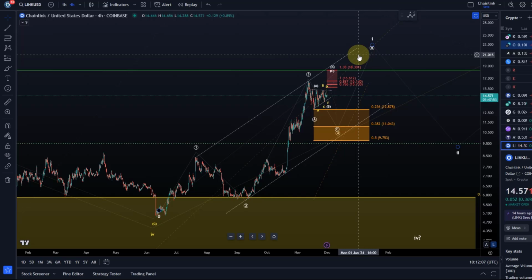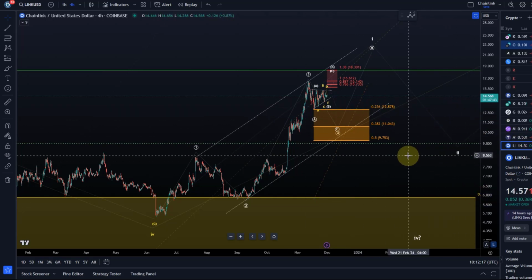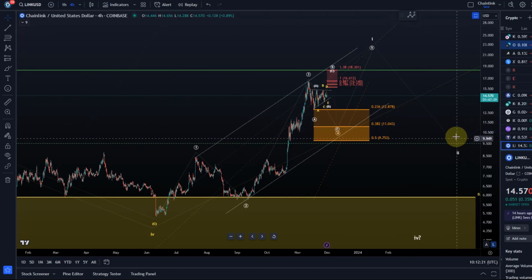We are then going to watch for a 3-wave pullback in this wave 2, which can take the price maybe even a little lower than where it is today. So basically that would be roughly maybe into the region around $9.50 to $11. It's an estimate at the moment. We first need to see the wave 5 of 1 complete before we can really start to talk about this wave 2 pullback target.